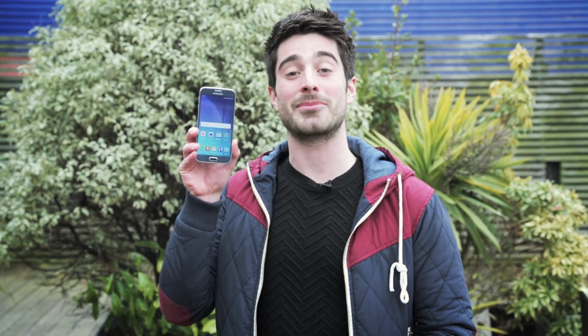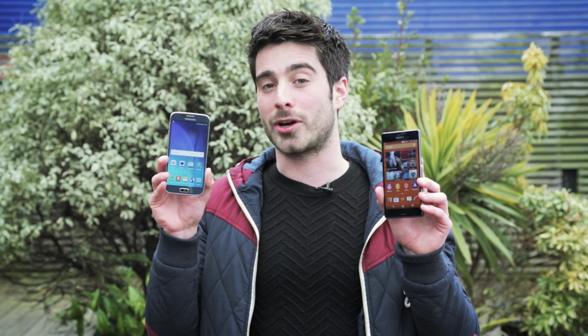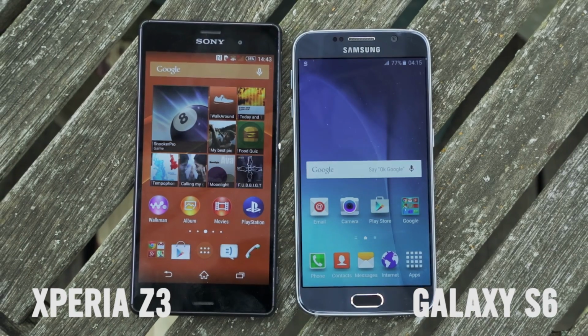This is the beautiful new Samsung Galaxy S6. It's fantastic, but as a high-end Android smartphone, it already has a lot of competition, like this, Sony Xperia Z3. So how does the new Samsung compare to the tried and true Sony? Let's find out. At first glance, it's clear Samsung has taken some pages from Sony's design book.